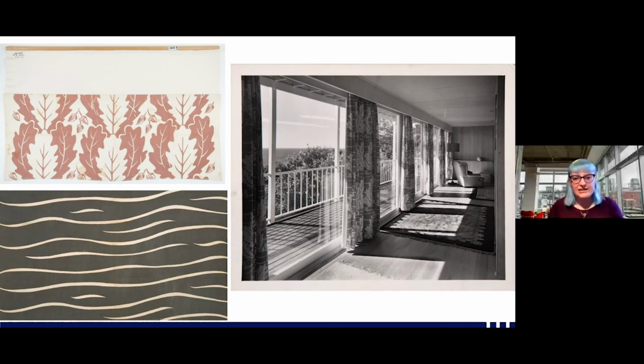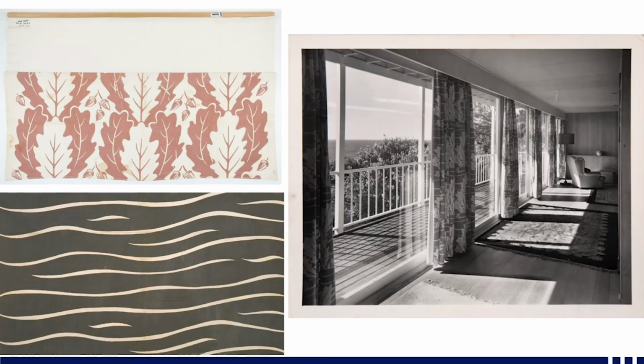A lot of our collections are interlinked, as Harriet was talking before, and when you put them together, they're a real window into collaborative creative practice in Melbourne and how different designers worked together. An example of this is what we can see here in the photograph of Illalooka House by Roy Grounds. It was designed by Roy Grounds, and in the picture are curtains of fabric designed by fabric designer Frances Burke.